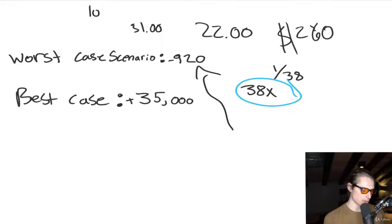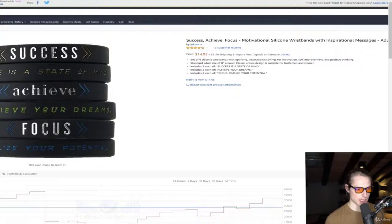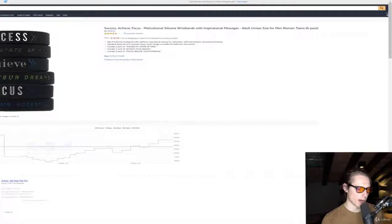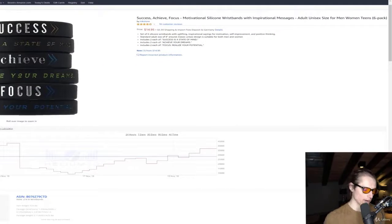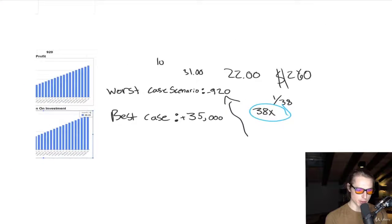And these really didn't take much work. You could have just got some designs made on Fiverr. You find some supplier to make these, pretty easy, very lightweight, and this is a very practical, logical one where the expected value is just huge.